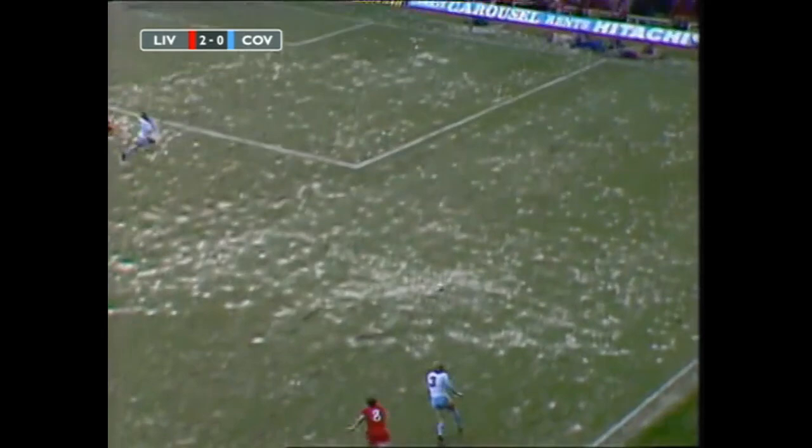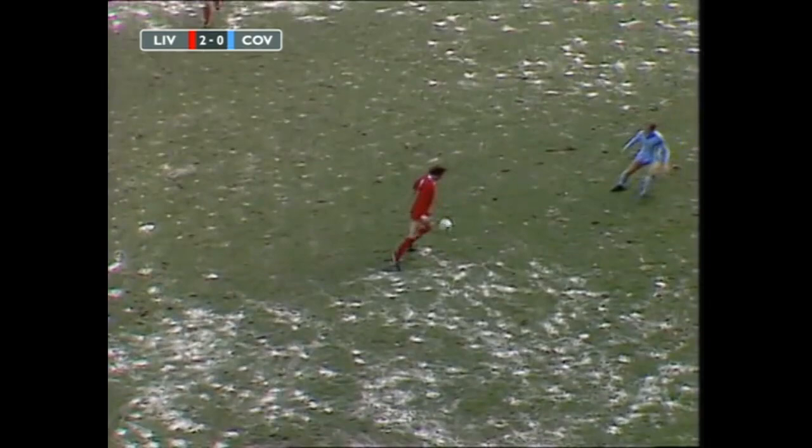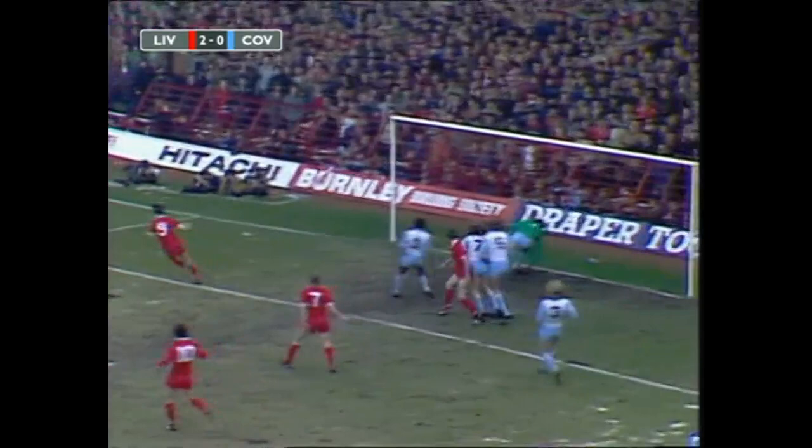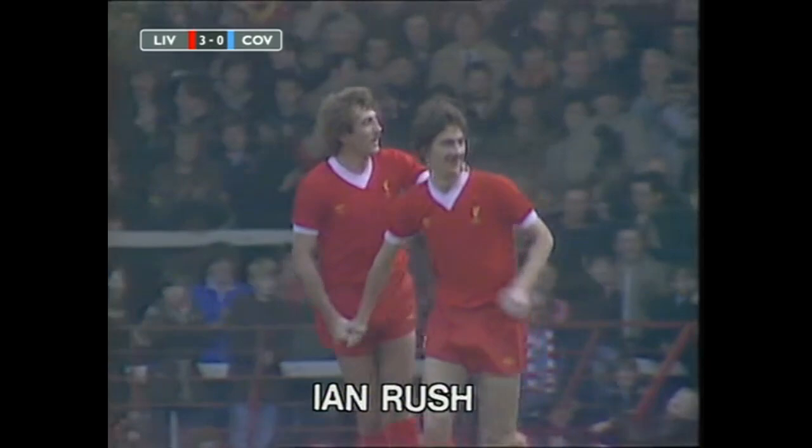Lee. On goes Neil. Whelan's on the far post, they're queuing up on the near side, and it's Rush who scores the third as Liverpool arrived in droves.